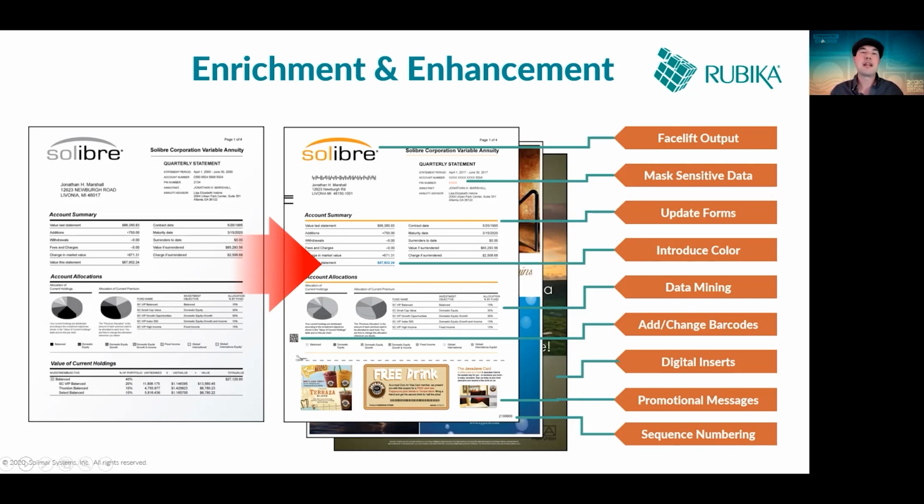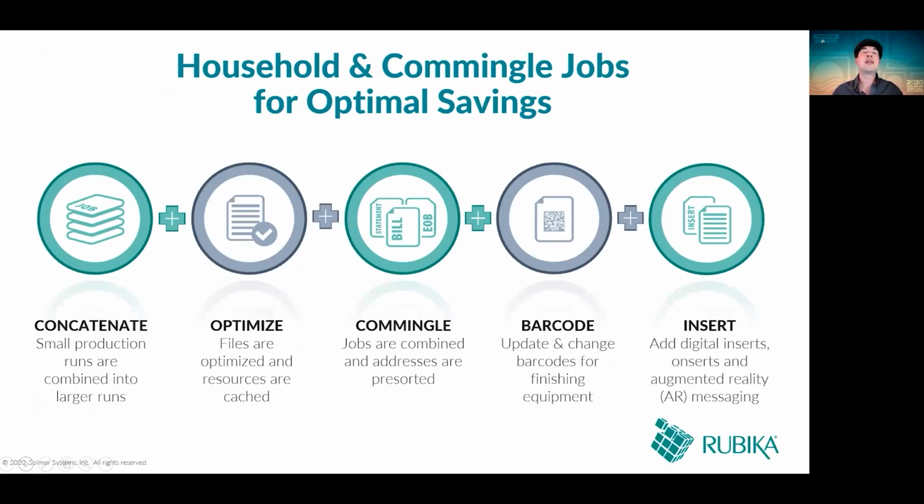value. Rubica can help, and we can help do it in easy ways with some really interesting solutions like householding and commingling for optimal savings. More than we have time for today, but what you need to know is this can enable your inkjet environments, it can help you save costs, and it's completely templatized and automated with some really impressive ROI that our customers will even be talking about throughout the conference on their panels.